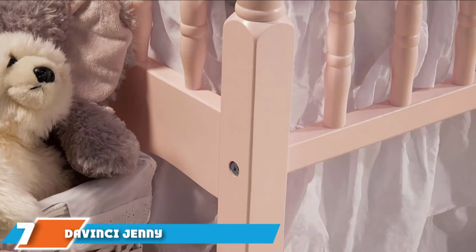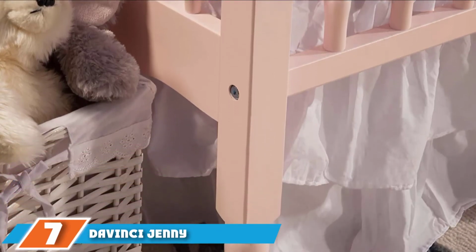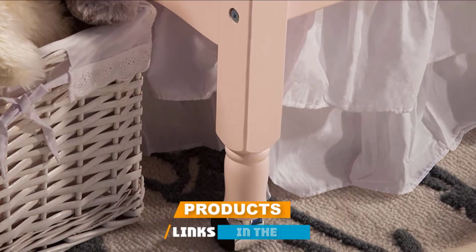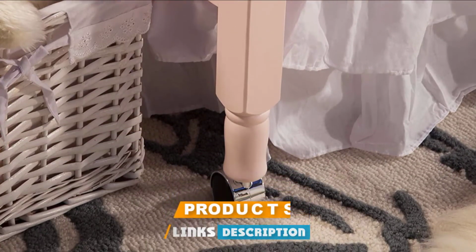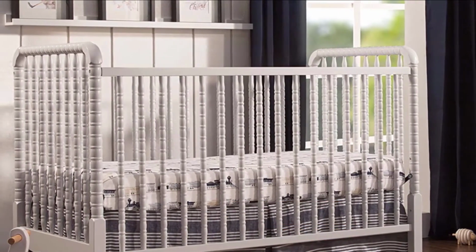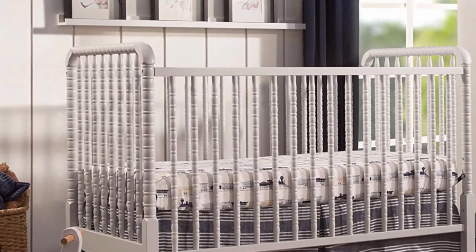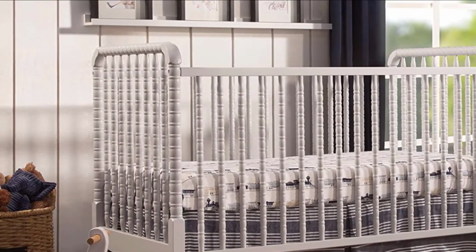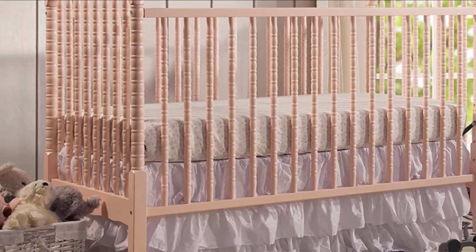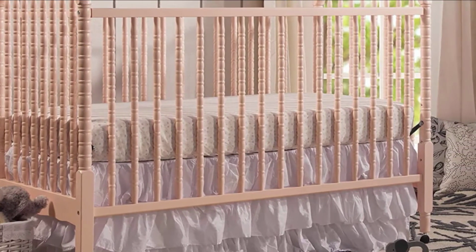Moving on to the next at number 7 with DaVinci Jenny Lynn 3-in-1. While you may not want to use your actual grandmother's crib, you can get a similar vintage style at a decent price with the DaVinci Jenny Lynn crib. It features pretty turned spindle posts and wheels for portability. This crib also comes in many fun colors, including blush pink, emerald green, lagoon blue, slate gray, white, and fog gray. And you'll also enjoy DaVinci's Green Guard Gold certification and sustainable New Zealand pine construction.